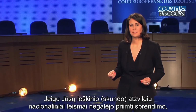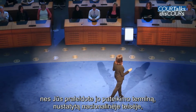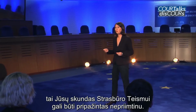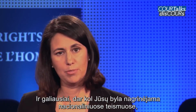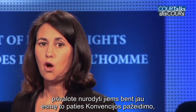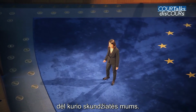If your complaint couldn't have been decided by the national courts because you failed to file it within the time limit prescribed by national law, then your complaint before the Strasbourg court may be declared inadmissible. And finally, when complaining before national courts, you must raise at least the substance of the convention violation you are alleging before us.